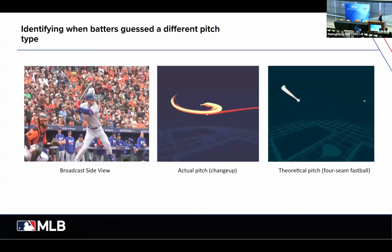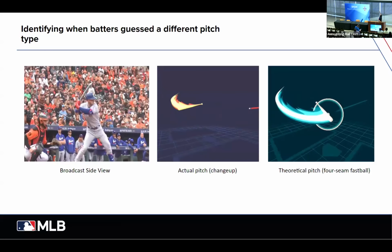So again, we don't want to get to the point where we say definitively, oh, he would have hit the ball out of the park, or he would have crushed it. But you could say, I think pretty definitively at this point, he was probably expecting a fastball on that pitch. And if he got a fastball, he would have done something with it.